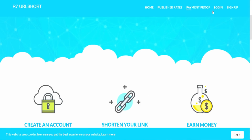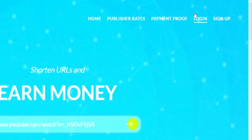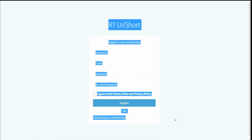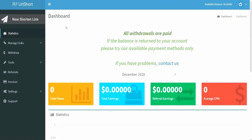Okay, so now that we know how it works, let's sign up for this account. Back on the homepage, click the sign up button. This is going to take you to the registration page. There's some information that needs to be added, but it's 100% free and available to use all over the world, so don't worry about that, just gotta enter a few fields here. First, choose a username and password, then enter your email and agree to the terms of use and privacy policy, and then hit register. And that's it, you're all signed up.